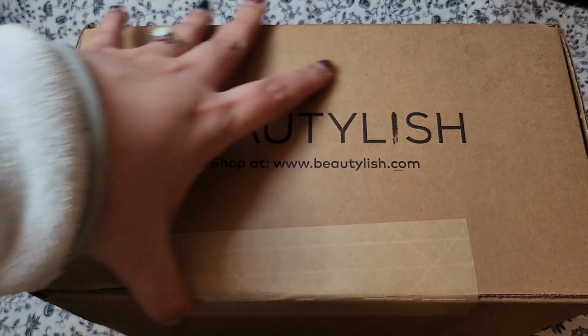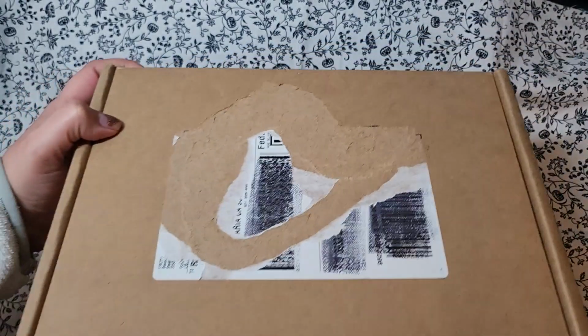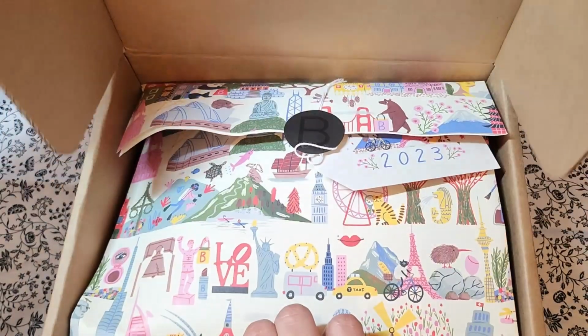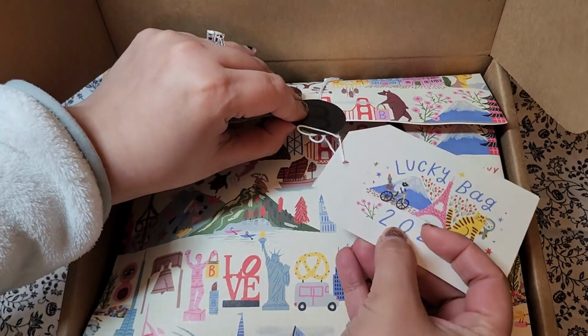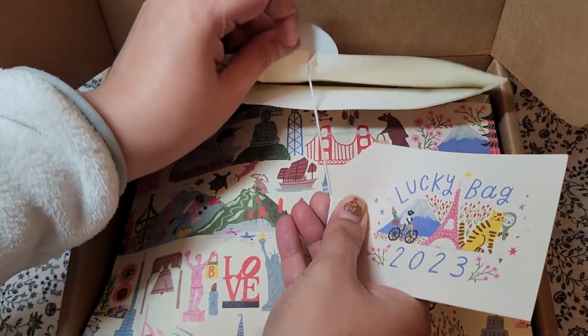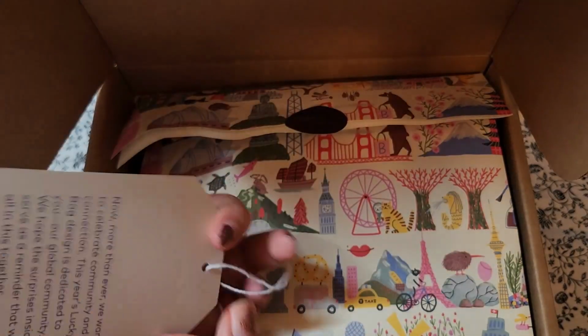The box is pretty big, so that's exciting. Ooh, very nice wrapping paper. I love their wrapping paper. It's so pretty. So the text says, Lucky Bag 2023. Very cute.